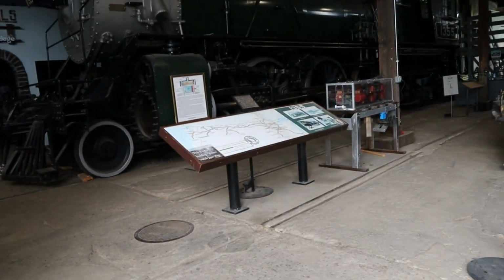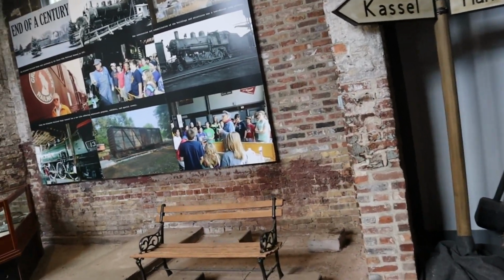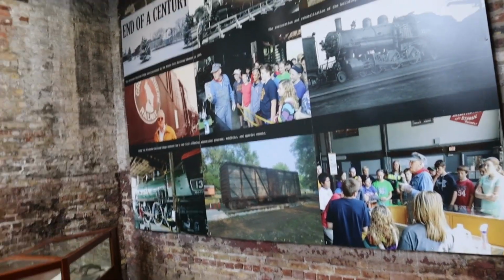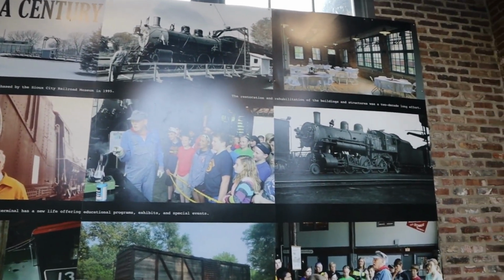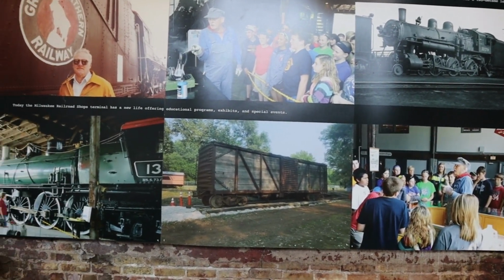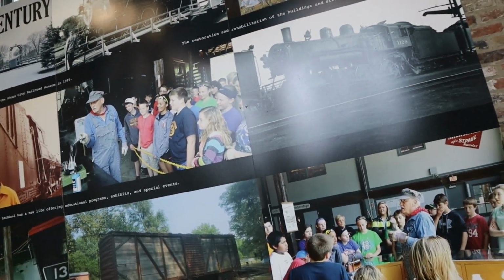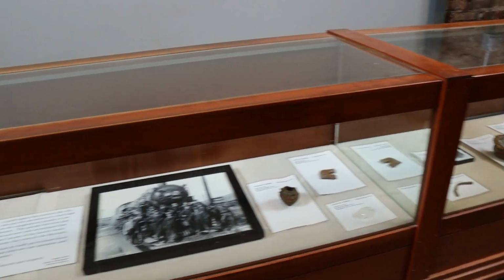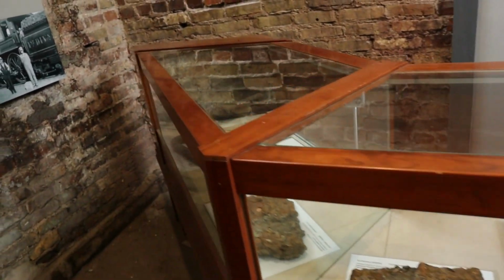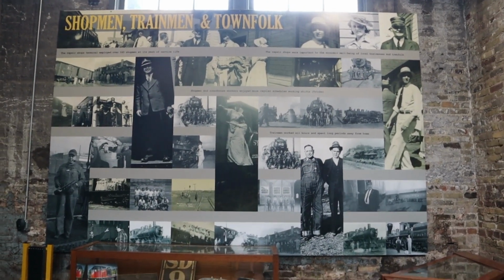Okay, so here we go inside the Roundhouse, and let's look at this back here. You can see that picture on the wall. End of a century. If you want to pause and read what all that says, I'll be glad to move over here if you care to look there. Most of these pictures are of the museum today. And look at this case right here, all these old railroad artifacts. Wow, pretty cool. And look at this picture right here as I go back. If you want to pause and look at all that, you can.